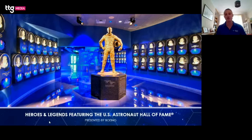This is the Astronaut Hall of Fame. This is our place where we honour the heroes of space travel, those that are still with us and those that aren't. And that's Alan Shepard, the first American into space through there. So some of the astronauts we've had here in the UK on missions over the last few years are actually honoured in the Hall of Fame.